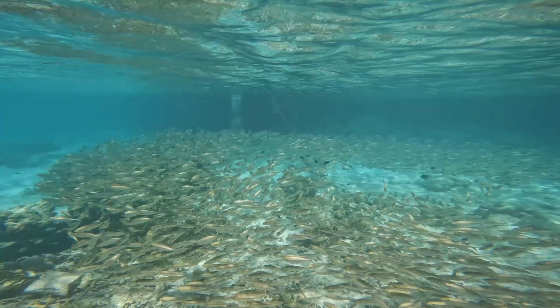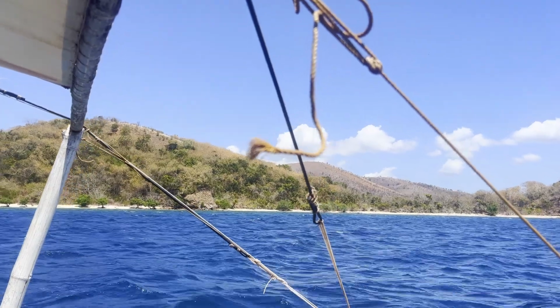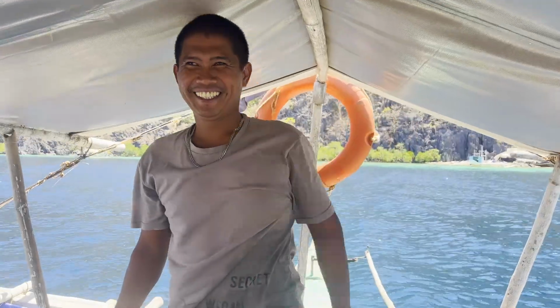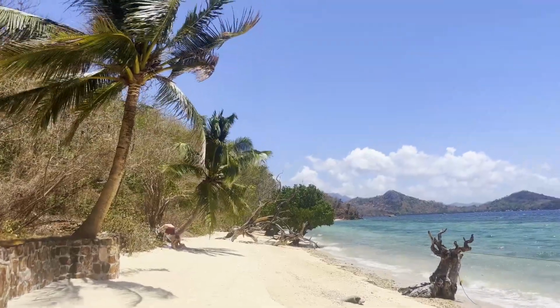And this is where my GoPro ran out of battery. Seeing a turtle was the highlight of Skeleton Wreck, but now it was time to head to Dimanglet beach for lunch. As we approached the beach, our captain turned chef had already started grilling up the fish. It seemed like we'd have the place to ourselves, and everywhere you looked, the views were straight from a postcard.